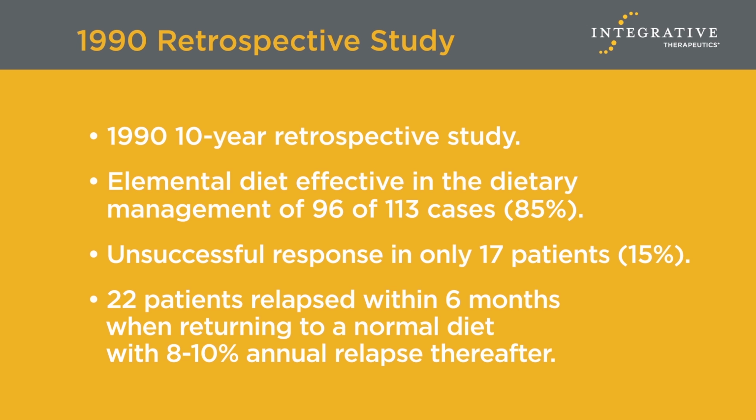Yet the same study indicates that the elemental diet did not significantly induce long-term improvements. Relapse appears somewhat inevitable when patients return to a normal diet or do not proceed with a maintenance intervention. A 2016 review put the relapse rate at 50% within 6 months when patients return to a normal diet. But don't despair, the plot thickens.